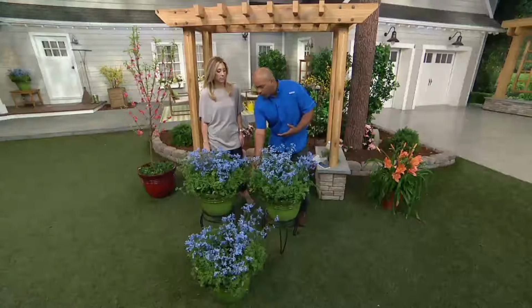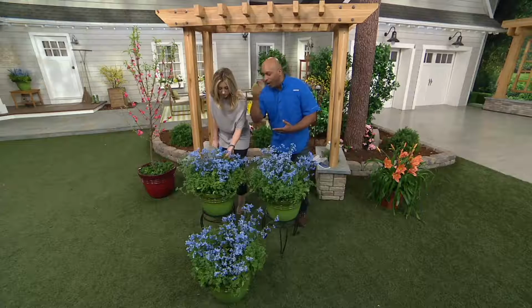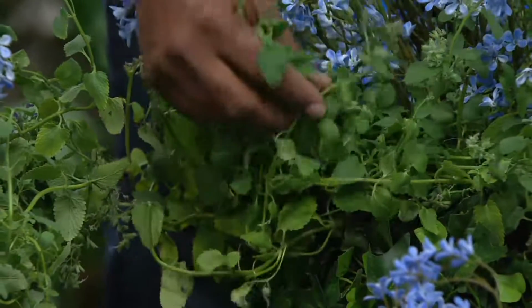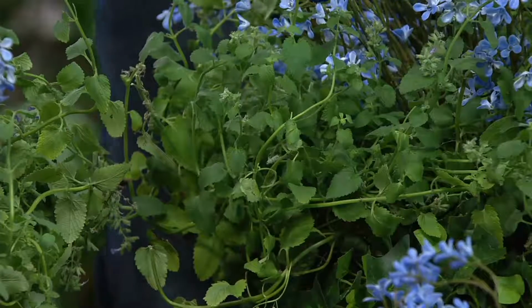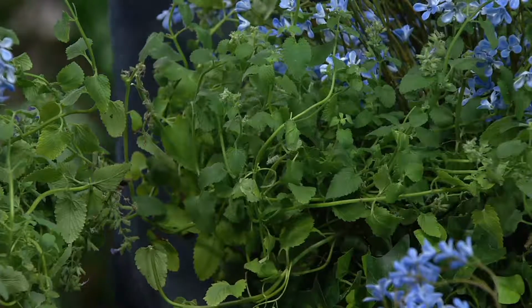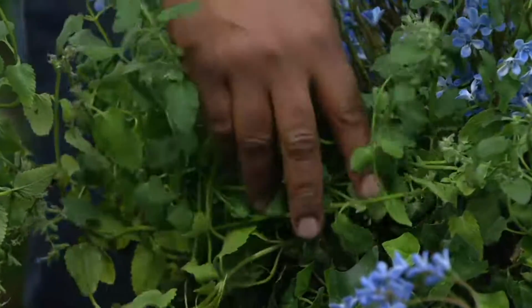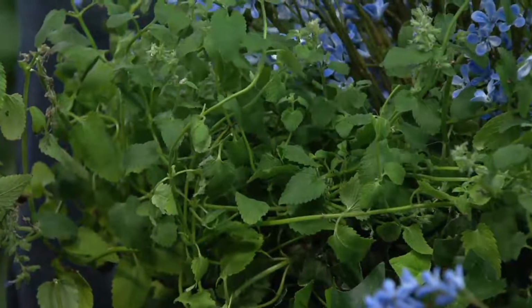On top of that, these plants are aromatic. So if you just rub the foliage, you can smell all the fresh scent that's coming off of that. Ooh, that is pretty. Yes, it has a nice potpourri-like fragrance. In fact, it's used for potpourri. But what that means in the garden is that nothing's going to bother it. Not rabbits, not deer. They're not going to eat it. Not pests or anything else.